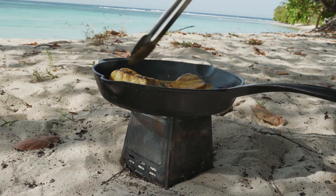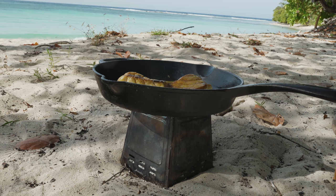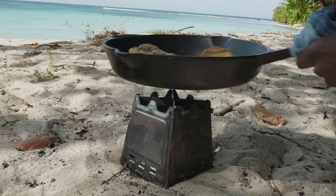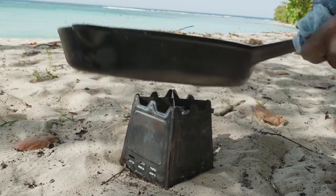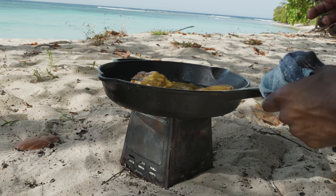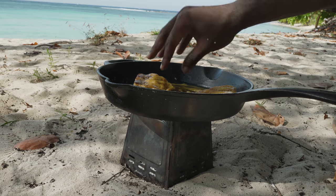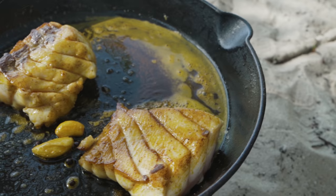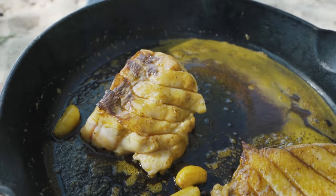Beautiful. Can you imagine, right? Fresh caught. That's the interesting part, that we caught it. Everything. Guys, look at that. Beautiful. Right now that meat looks almost like lobster. Just the way it is, it's ridiculous, man. Look at that meat. Whoa. Gosh.